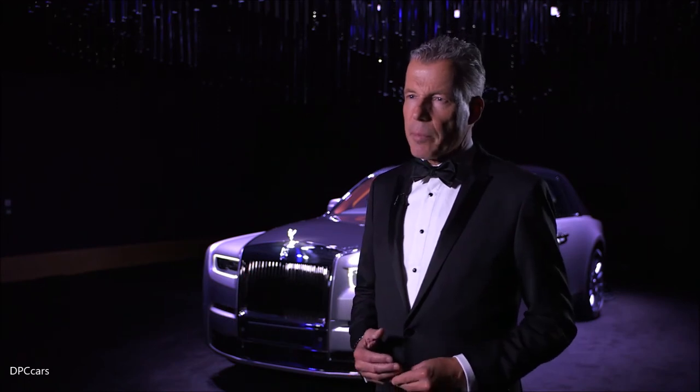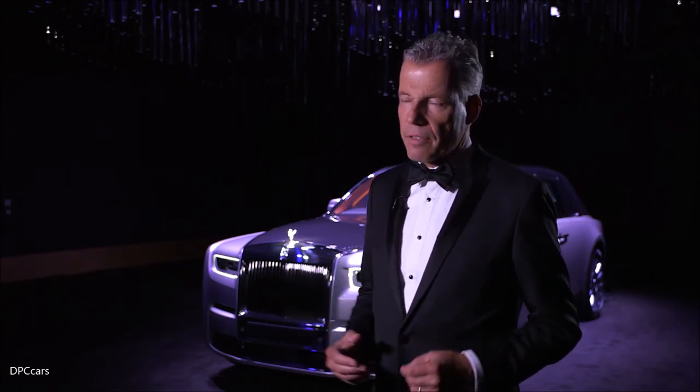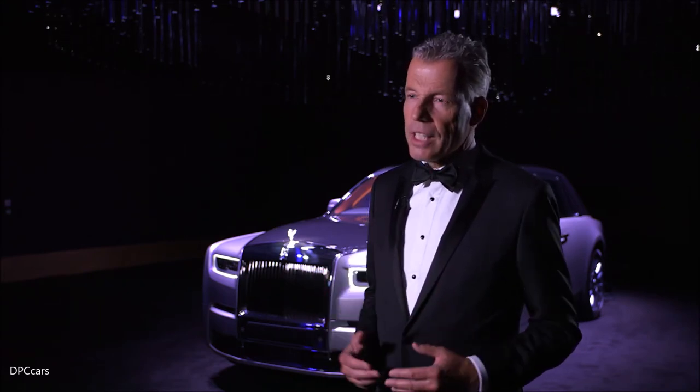I mean, Phantom sits on a brand new luxury architecture, we call it. It is truly engineered by Rolls-Royce itself. It is not in any way using components, parts, bodies from mass manufacturers. So it is what I would call the utmost when it comes to luxury, and for us also the crown when it comes to Rolls-Royce, and it is the pinnacle of luxury coming from the house of luxury, Rolls-Royce Motor Cars.